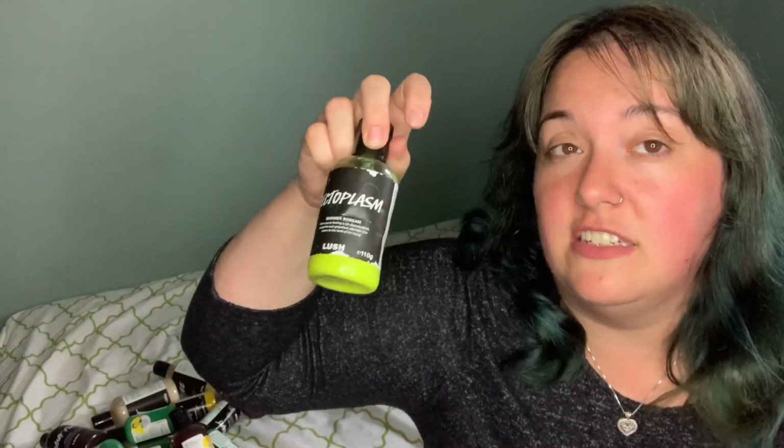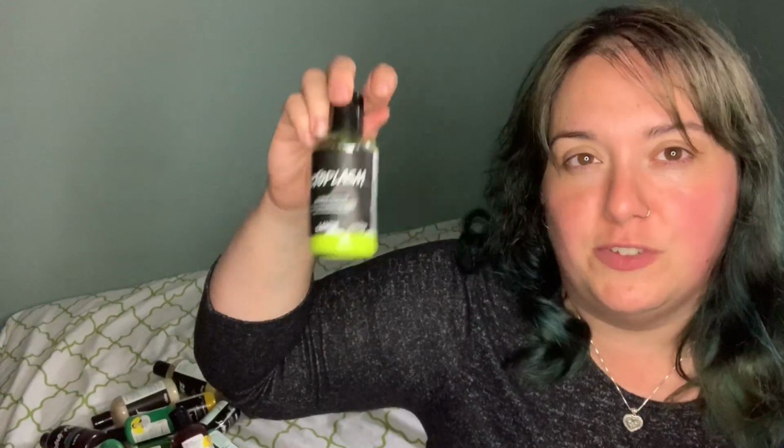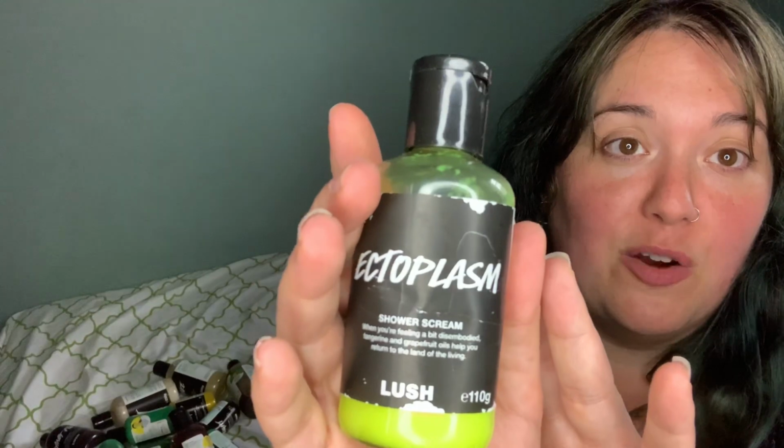Here's my other snow fairy. It's almost done. Ectoplasm. I really like the scent of it. It has like a Sunny D vibe to me. It's very artificial citrus, but in a good way. But this is also a shower cream, or actually a shower scream.